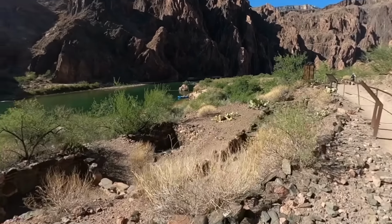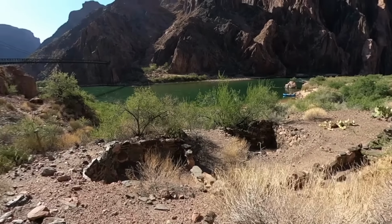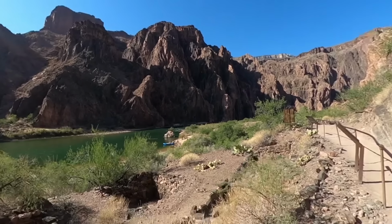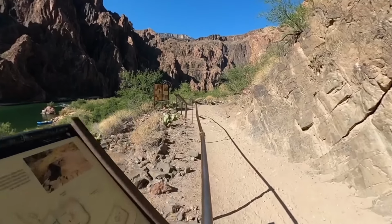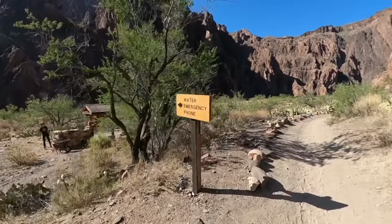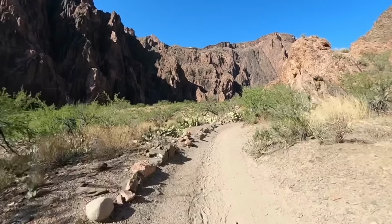And once you get off the bridge, you're going to go downriver a little bit. You're going to pass this little native pueblo. You're going to see Black Bridge up there. There's some interpretive displays. Here's some of the Vishnu rock layer, 2 billion or so years old. Really, really impressive down here. And as you continue, there's a little water refill. This is your first water since leaving the trailhead. There's also an emergency phone.